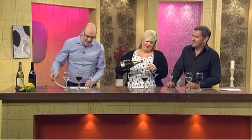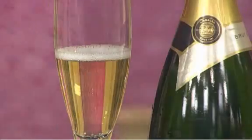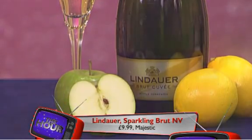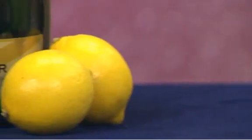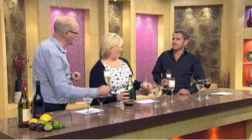This is the Lindauer. It's a New Zealand sparkling wine. It's £9.99 at Majestic, on offer till the end of this month at £7.99. A really good buy. This is one of the most reliable sparkling wines you can buy. So have a little taste of it. It's a kind of champagne-like style from the cool climate of New Zealand, and I think it's an absolute beauty. It's £7.99, can't go wrong.